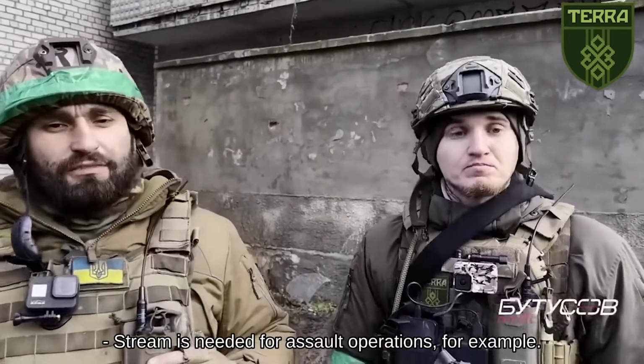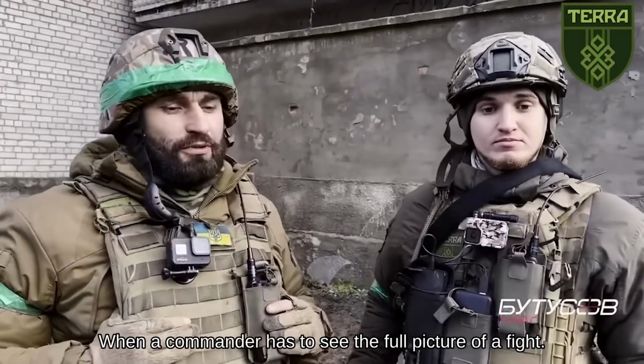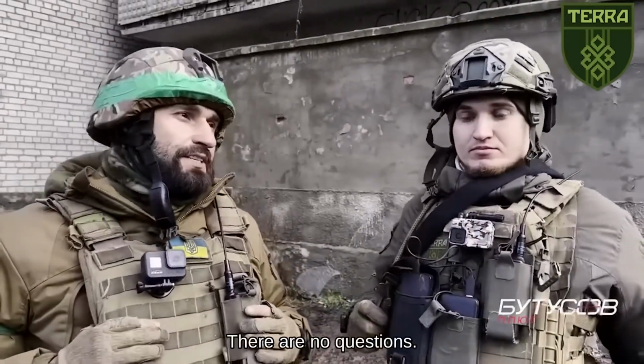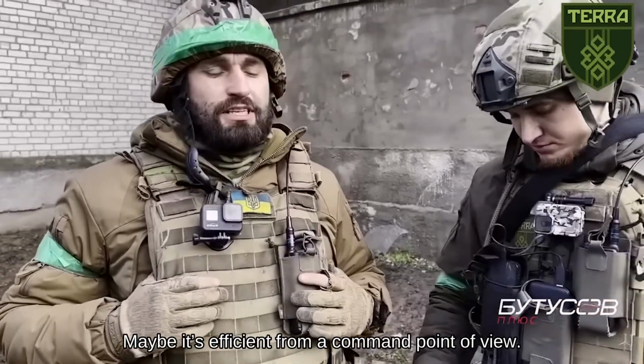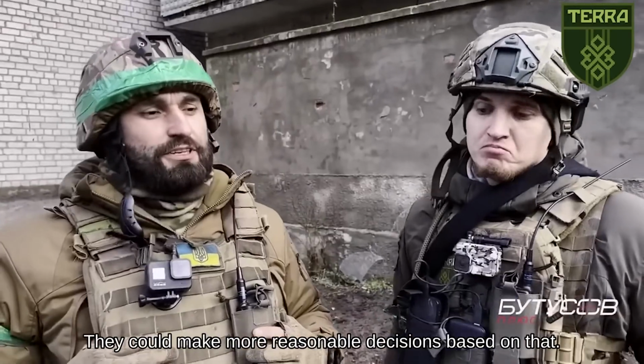Stream is needed for assault operations, for example. When a commander has to see the full picture of a fight, what vehicles move where, where fire goes, there are no questions. We supported a few operations like that. Maybe it is efficient from a command point of view. They could make more reasonable decisions based on that.